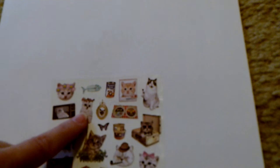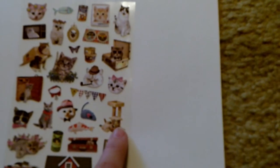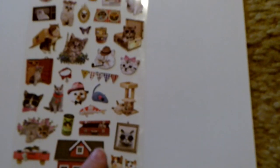Cute little kitten with flowers in their hair. It's right here. And a little cat. One of their scratching posts. Can of cat treats, I think. Looks like it. A little koi fish.